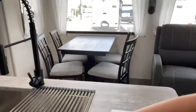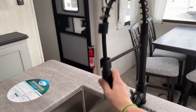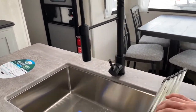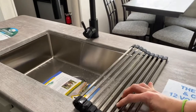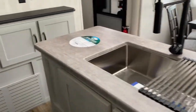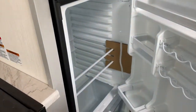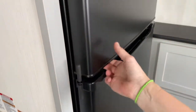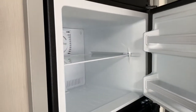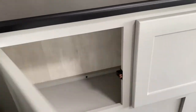Also on the island is your large single basin sink. Does have a pull-down sprayer, and you've got the drying rack. It will fold up, roll up. You can put it in a drawer and do whatever you want with it. Back to the slide is an Everchill 12-volt refrigerator and freezer. It will run off your battery, and it will keep your food cold as you're driving down the road. Again, more counter space over here, along with storage space as well.